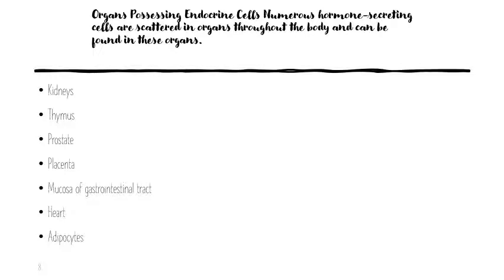So then we have the extra organs that have the endocrine cells, and they're secreting those hormones all throughout the body. But they're not just a part of the endocrine system. We have kidneys that are stimulating our red blood cell production in the bone marrow. And they also are producing renin, which is helping with monitoring of our blood pressure. Our thymus gland is part of helping our B cells and our T cells. We'll talk about those in chapter 27.